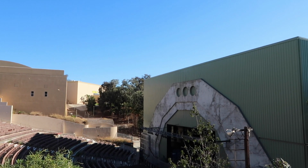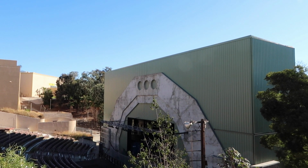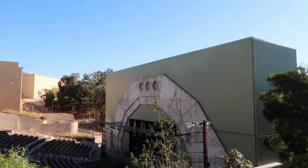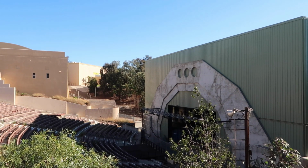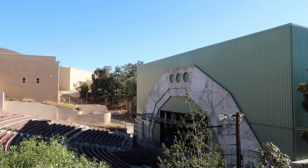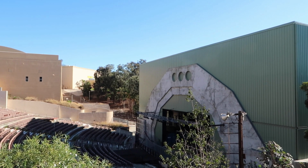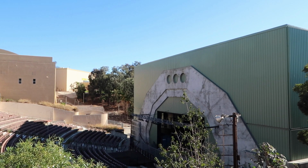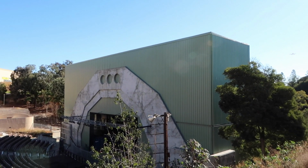Now, the unique thing about the bowl, if you haven't heard, is that it's right under the flight path for Lindbergh Field. So planes fly right over the top of this area. Now, when they're doing those Broadway type plays, musicals and things, the performers would have to freeze and hold their position while the plane went over, and then when the plane cleared the area, they could resume. And I saw a number of plays here where that happened, and it was very unique.